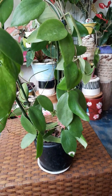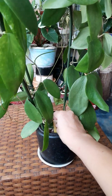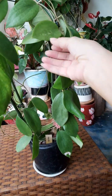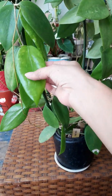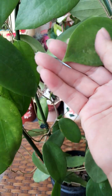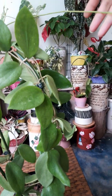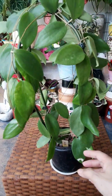I got this on May 29, 2022 also. This is also a fast grower Hoya. I'm so happy about this one. They just keep vining and I just keep going around and around. It wasn't this big when I bought it, and their leaves are very shiny. Look at that. Isn't that cute? It hasn't flowered on me yet, but I'm waiting. Hopefully it's gonna grow buds or peduncles so I can see their flower. But I'm so happy that she's doing well.